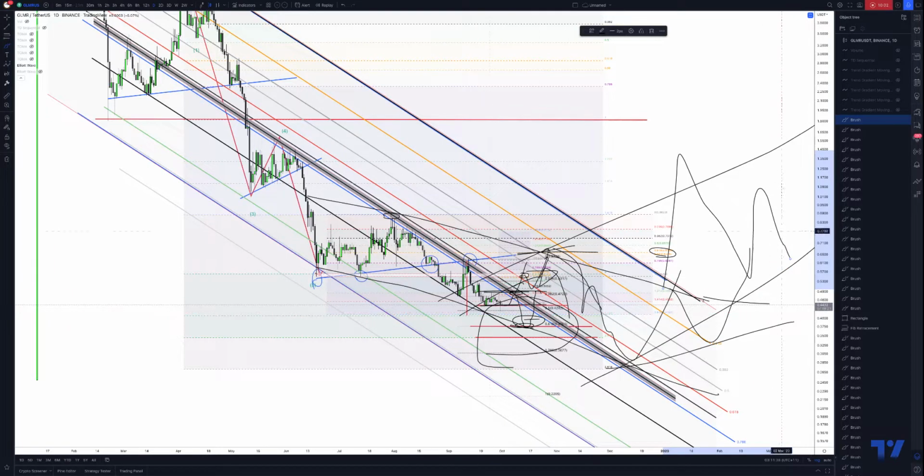So we are too early to make that judgment, but if that was to take place, this type of formation, then we are more likely to be finding the bottom. I'm going to leave it at that, guys, and anyway, see how we go.